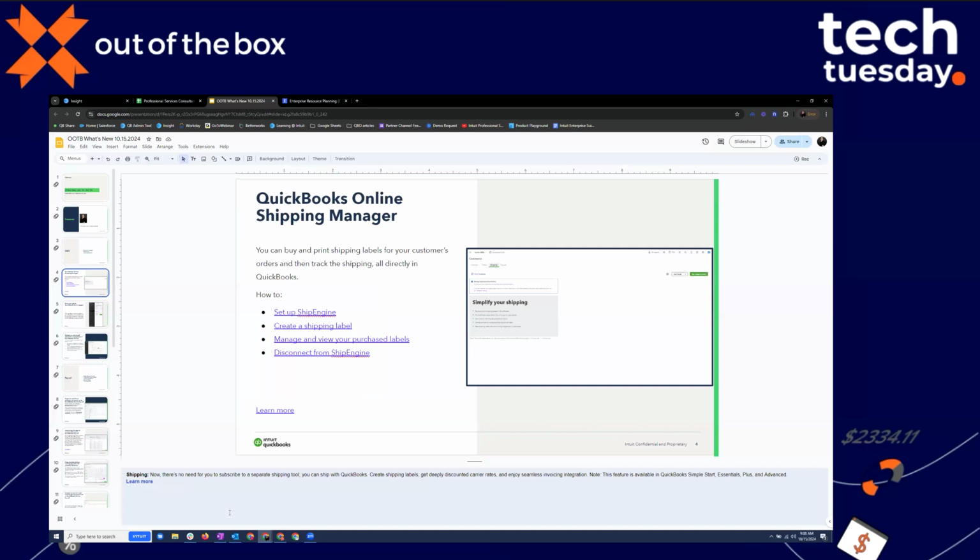Now, you will get a copy of these slides. These are all links that you can utilize to learn more if you're interested. So not to worry, you will get a copy of all of these articles. They walk you through how to create a shipping label, how to manage and view your purchased labels, as well as disconnecting if you choose it's not something you want to utilize in the future.